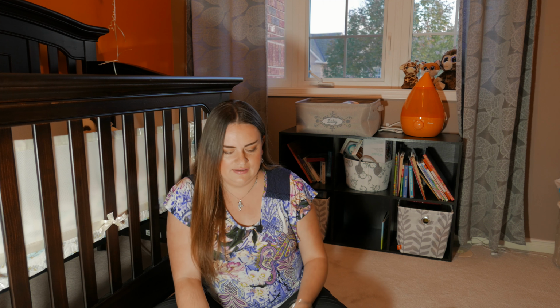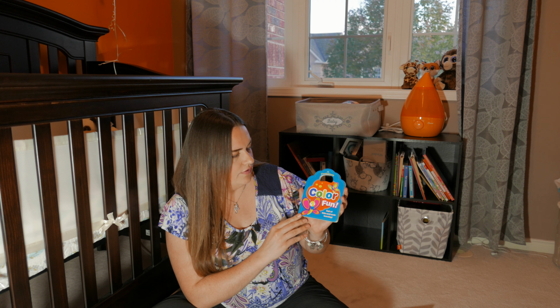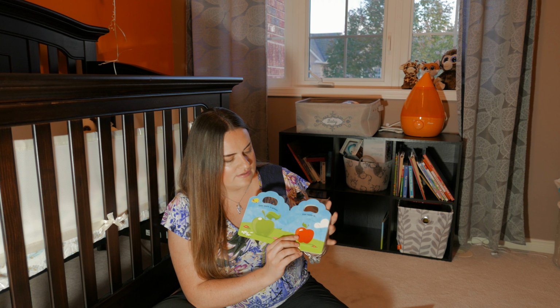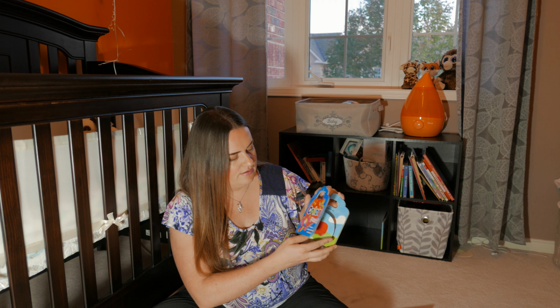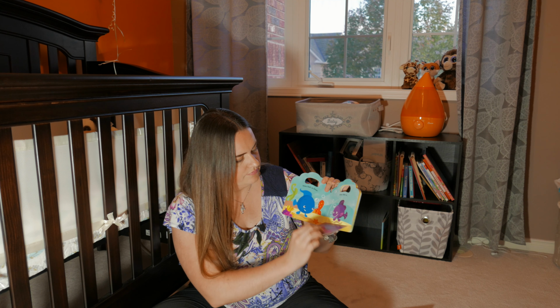Now let's talk about the color books that teach color. So there's this book called Color Fun. This one has the flaps, so it shows you a green apple, and it asks the child what this apple is, so it's clearly red. So you open the flap, and it shows you that it's red and says the color red. So this is a Lift the Flap book, just like that.